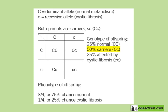So 2 out of 4 times we get heterozygote carriers, 1 out of 4 times we get normal homozygote, and 1 out of 4 times we get homozygote affected by cystic fibrosis. So it's the 1 to 2 to 1 ratio that we discussed earlier. As for the phenotype, 75% of the time, or 3 out of 4 times, they're going to be normal, whether it's homozygote normal or heterozygote, and 1 out of 4 times there's a chance of cystic fibrosis.